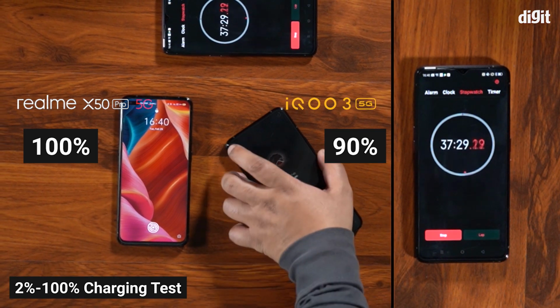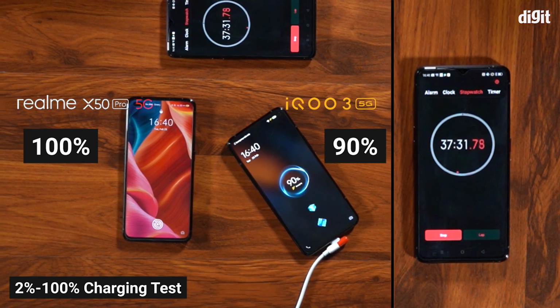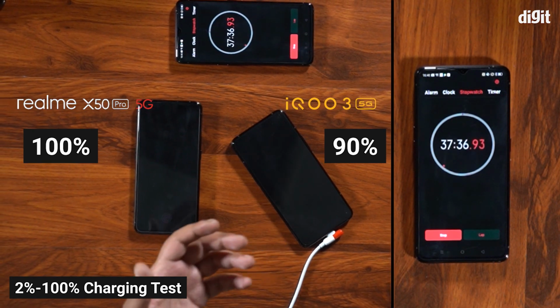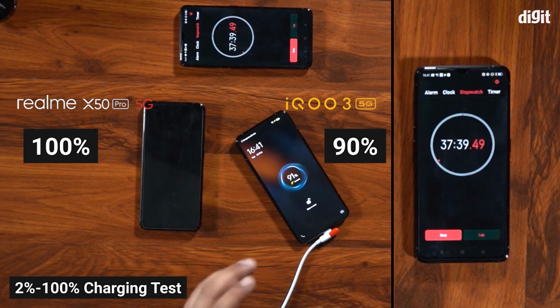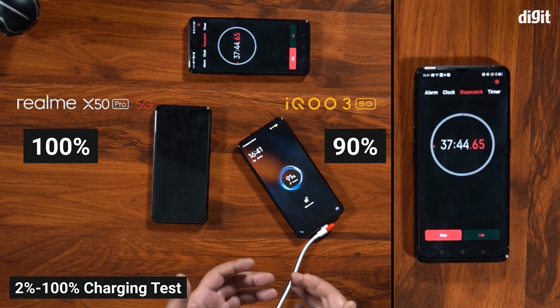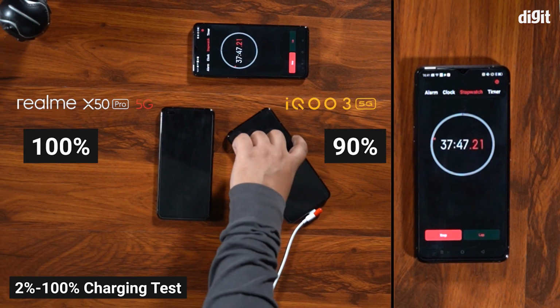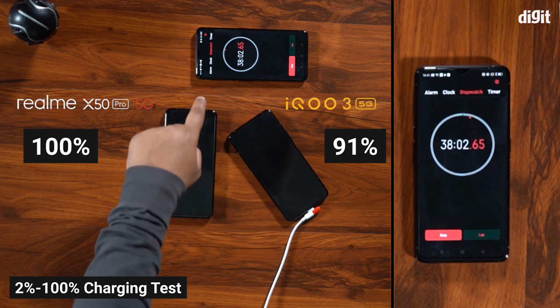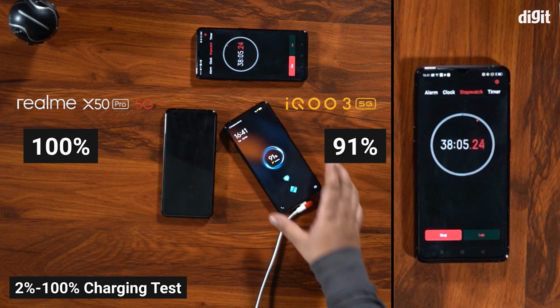So iQOO 3 has also hit the part where it slows down the charging speed. From a full speed of 65 watts, we're down to a lot lesser for the trickle charging to take effect. So we're going to see a much slower charging speed in this phase on the iQOO 3. But know that the reason they do this is because your battery tends to remain healthier and last longer over a longer period of time. So 91%, 38 minutes. We're going to wait till around 40-45 minutes for this to complete, and then we're going to give you a complete roundup of what we just saw.